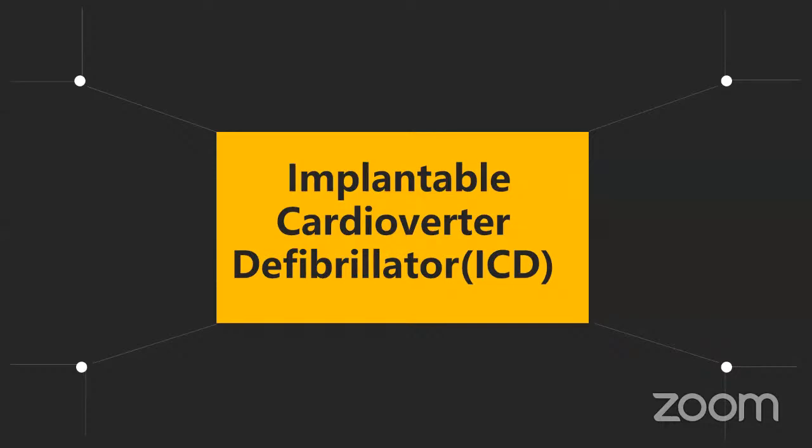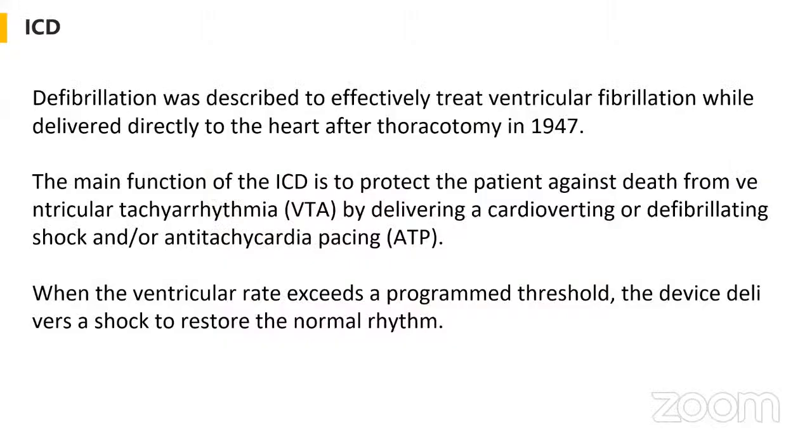Moving to the implantable cardioverter defibrillator, the ICD. Defibrillation was described as effectively treating ventricular fibrillation while delivering directly to the heart after thoracotomy in 1947. The main function of the ICD is to protect the patient against death from ventricular tachyarrhythmia by delivering a cardioverting or defibrillating shock and/or anti-tachycardia pacing. When the ventricular rate exceeds the programmed threshold, the device delivers a shock to restore the normal heart rhythm.